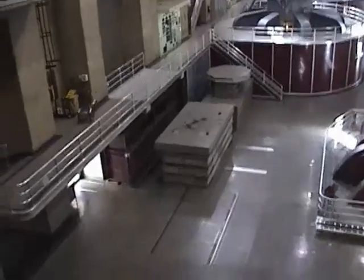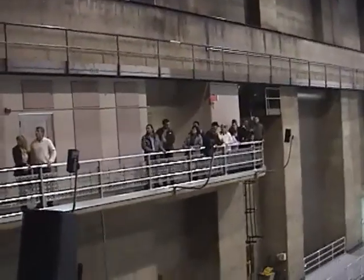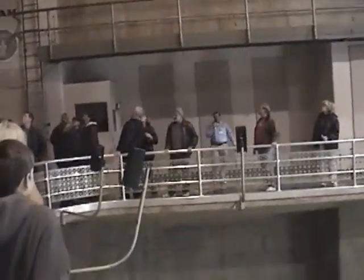If you look up behind us, you're going to see a big concrete wall. 20 feet behind that wall is the dam. About 450 feet of concrete separate us from Lake Mead. Probably a good thing, as the top of Lake Mead's about 400 feet above our heads as we speak.